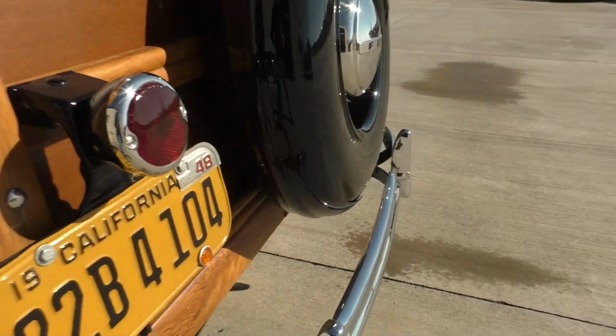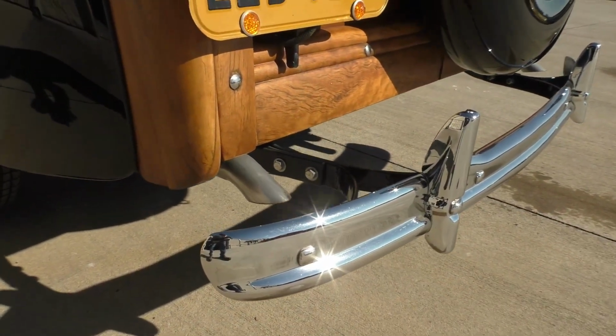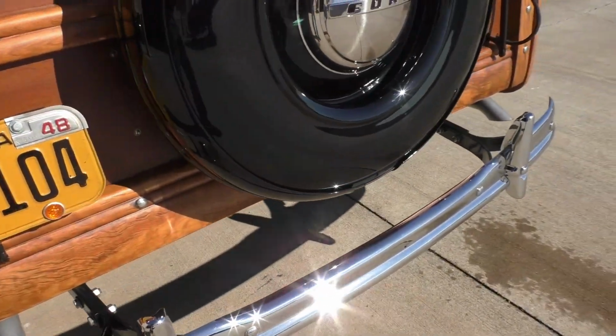Condensation out of the pipes because it's been in the collection here. Moisture in the air down in Texas.